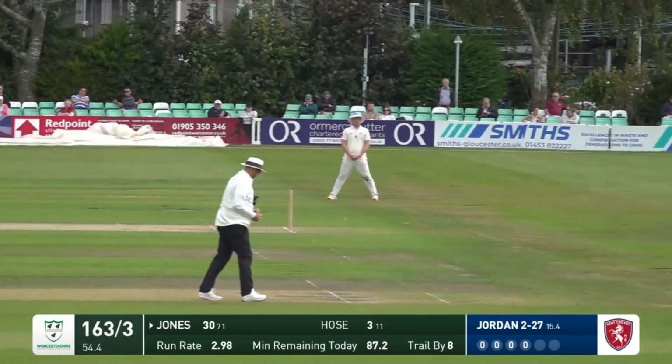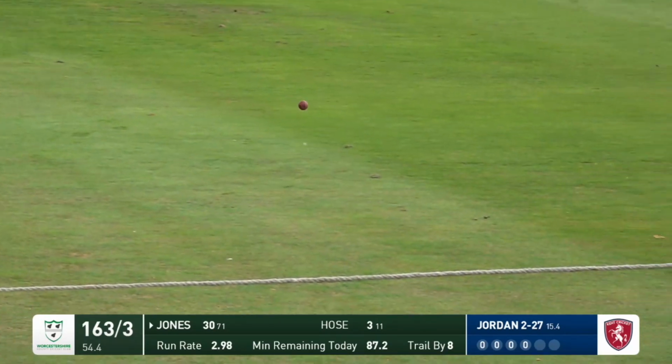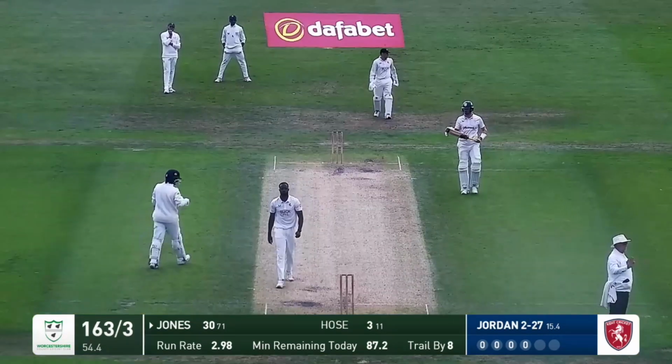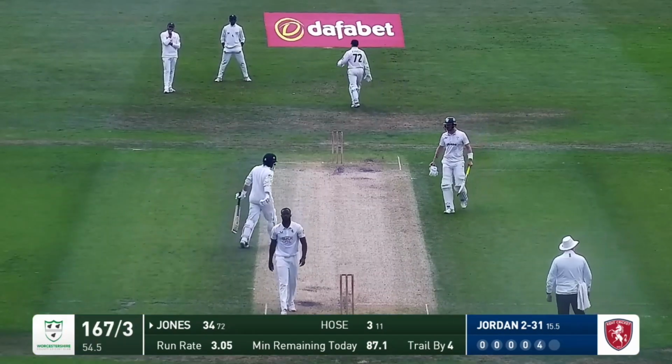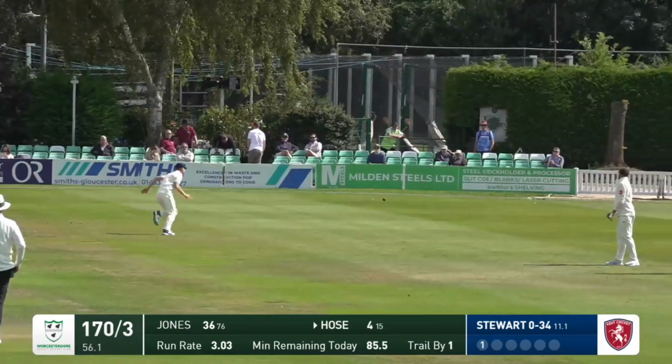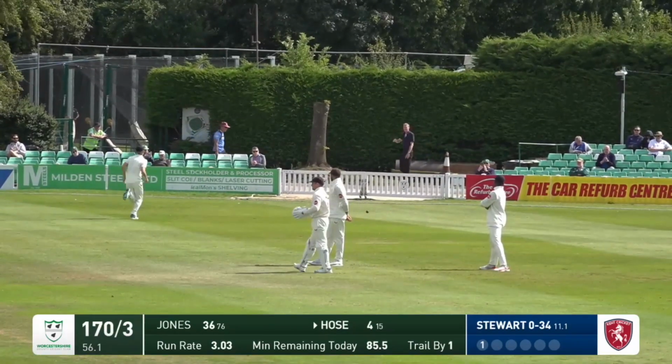To Jones, that's a lovely shot. Over pitched on leg stumps. Exactly what I was talking about 10 minutes ago about Akin Jordan. Not quite yet got the consistency required to hold Stewart back for exactly this occasion.